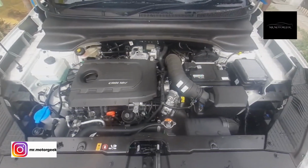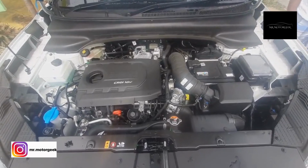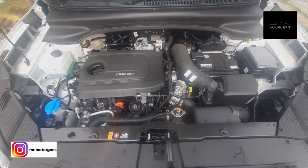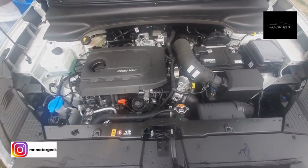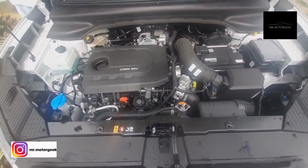This is the engine bay of the car, and this is a 1.5 liter 16 valve CRDI engine, and CRDI stands for Common Rail Direct Injection. This engine produces 115 horsepower at 4000 rpm and 250 Nm torque at 1500 rpm, and the mileage of this car is 21.4 km per liter as per ARAI.